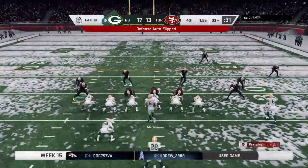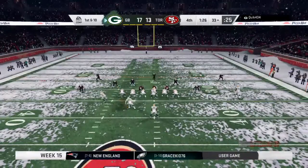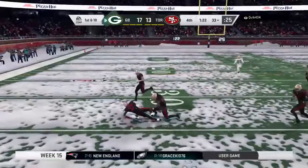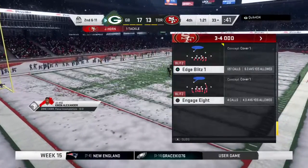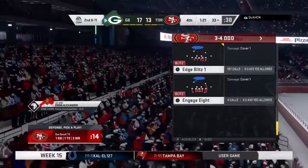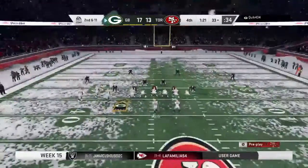So they'll come up 1st and 10 now from the 33. Now they'll run it on the toss. Well, I think this defense knew what was coming as he is smothered behind the line. The 49ers now going to use the first of their timeouts as they'll talk things over prior to this upcoming 2nd down play. After the loss to start out, here's 2nd and 11.